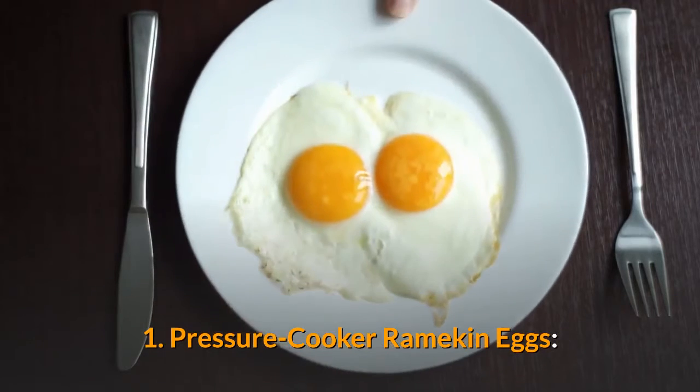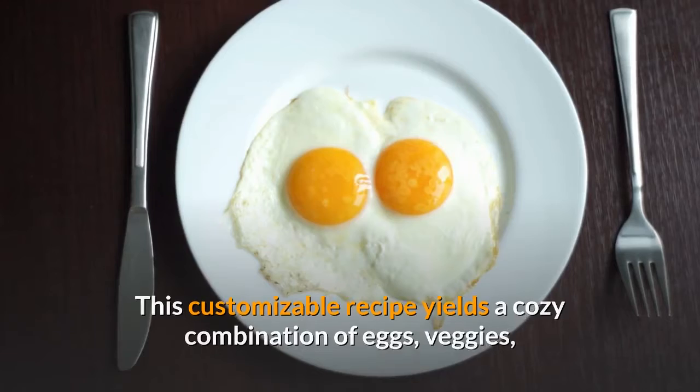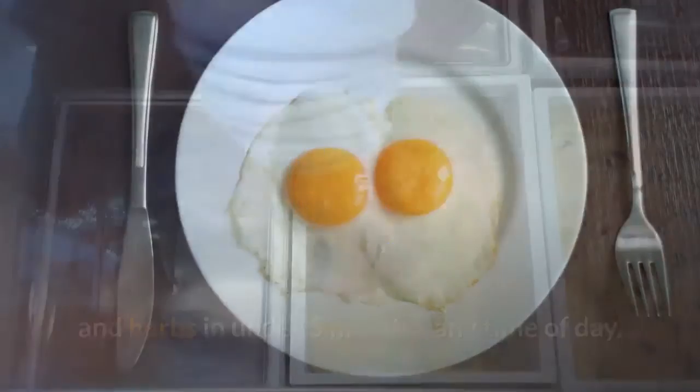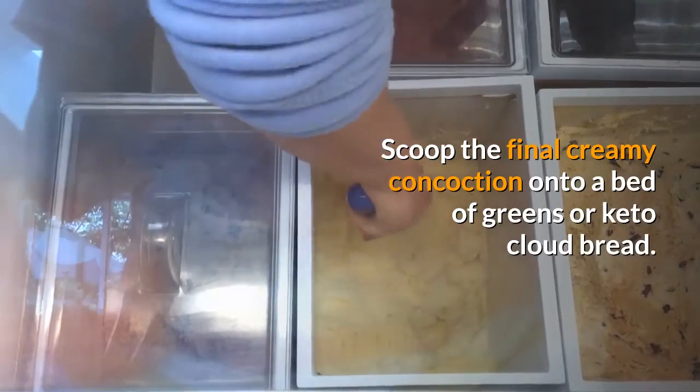1. Pressure cooker ramekin eggs. This customizable recipe yields a cozy combination of eggs, veggies, and herbs in under 5 minutes any time of day. Scoop the final creamy concoction onto a bed of greens or keto cloud bread.